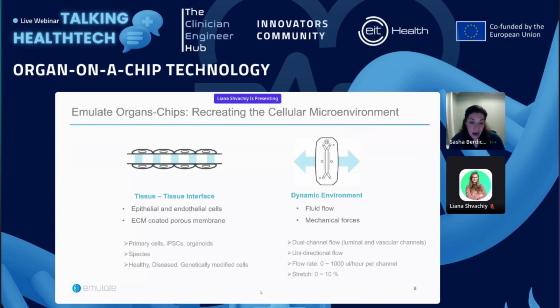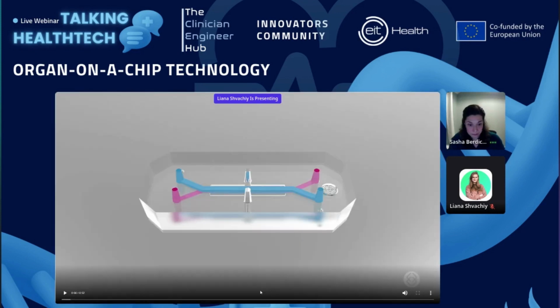But just to highlight here, we have two channels. In each channel, there is a flow of media. Different types of media can be flown through the system, and the cells are sitting on a membrane that is stretched. And you can change the flow rate and the stretch parameters according to your model and your scientific question. And in the next slide, I will show you how this all works. So if you can play the video.